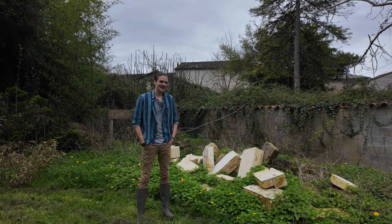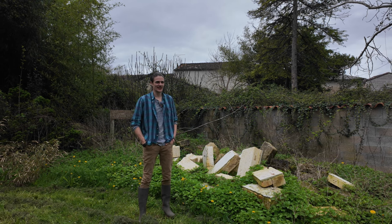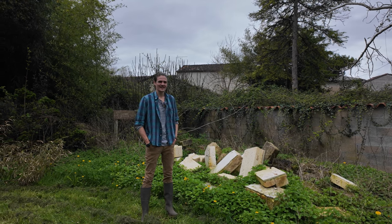Yeah, I really get a kick out of moving rocks. Like a really hot day, there's something about moving really heavy objects from one place to another. I don't know what it is. I think you're a bit crazy. You might be right.